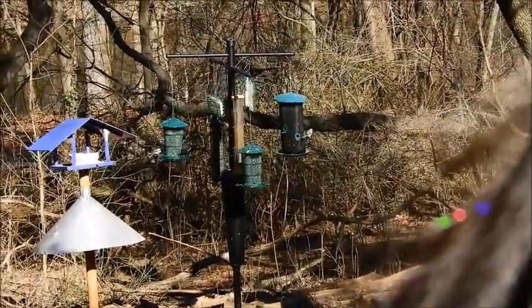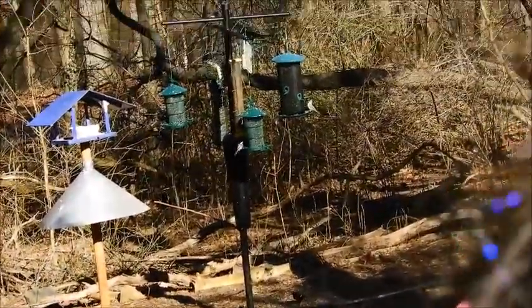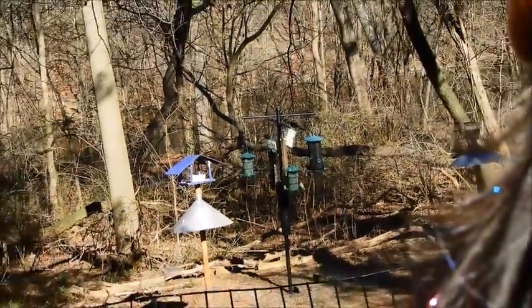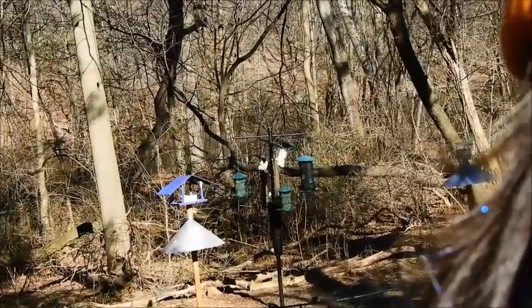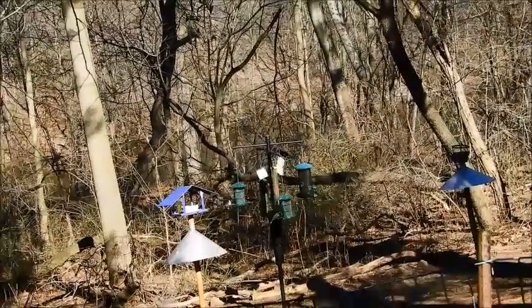So I'm going to do one more scan to see if we can find this fox sparrow that I know is back here. And then I'm going to suggest that we head down and take a look by the lake. Sounds good.